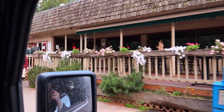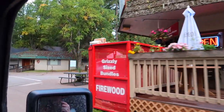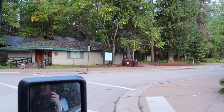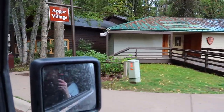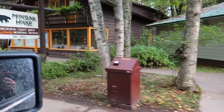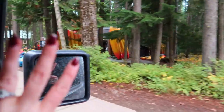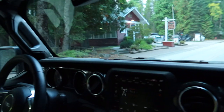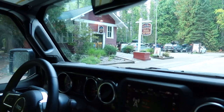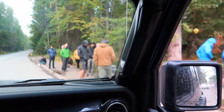As you can see, there are places where you can get food and groceries, maybe if you're staying at a campsite nearby. There are campsites in the area. You can also bring your own boat to the dock area. This is a really awesome gift store. And here are the kayak rentals that we were talking about earlier, and another gift store over there. As you can see, it is 8:21 and there's already a decent amount of people.